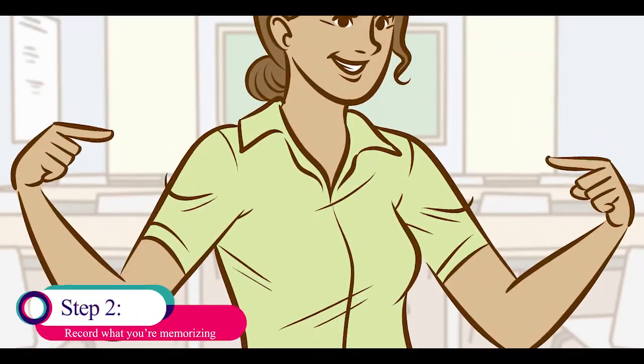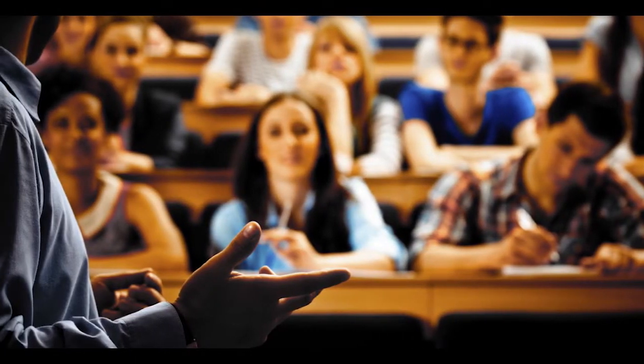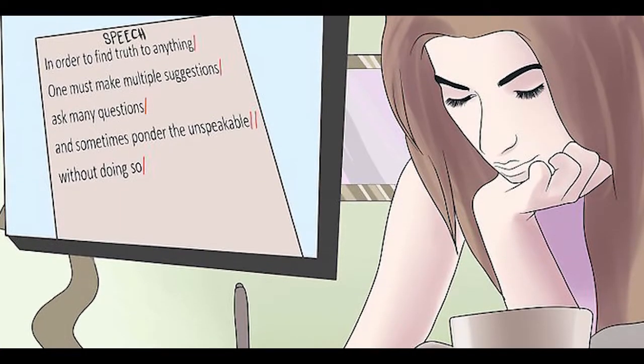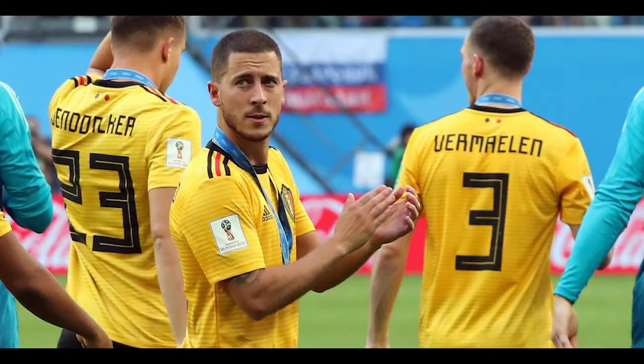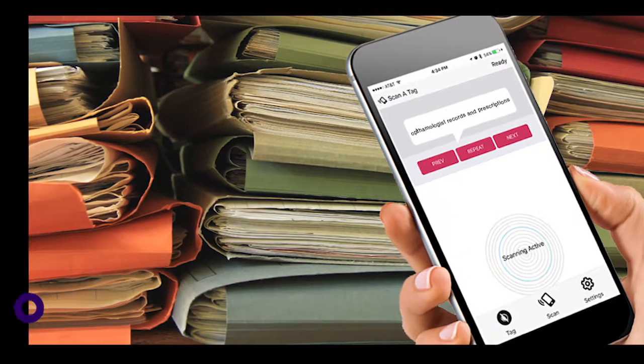Step 2. Record what you're memorizing. This is especially useful if you're trying to memorize information from a lecture. Use a tape recorder to track all of the acquired facts being spoken and listen to it. If you're trying to memorize a speech, record yourself reading the speech aloud and listen to yourself speaking. Obviously, this is most helpful for auditory learners, but it's also handy because it ensures that you're getting more context from the lecture that will help you learn the information faster.